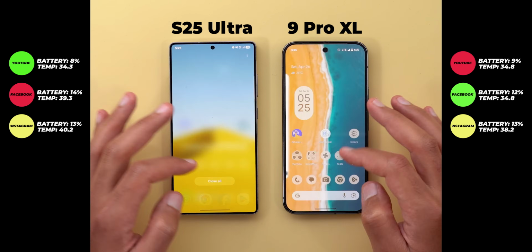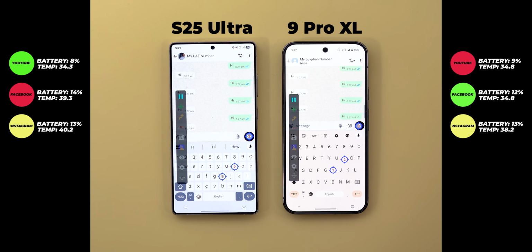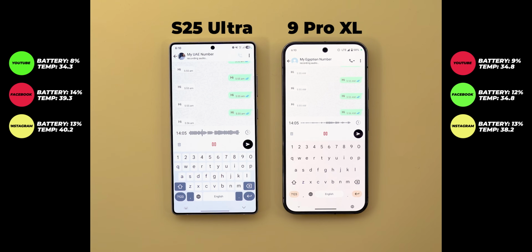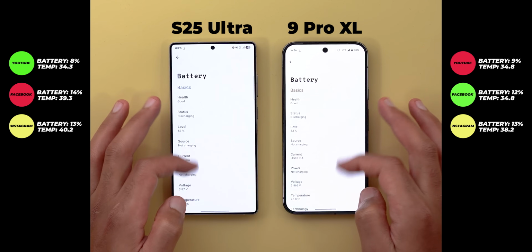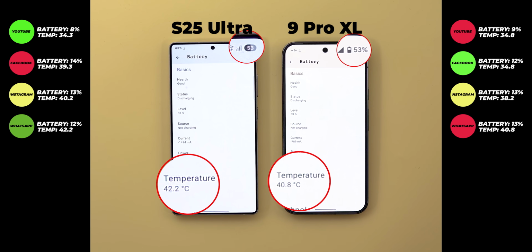Moving to the fourth hour, which includes WhatsApp chatting, it will be classified into 3 sections. 30 minutes of texting, and as you see, I used a third-party app to do the texting for me, which is fun to watch, 15 minutes of voice messaging, and 15 minutes of sending back-to-back videos using the front camera. After 1 hour of doing so, the S25 Ultra went down from 65 to 53%, which is 12% of usage, while the Pixel did slightly worse, this time consuming 13%, but both are at the same 53% battery.